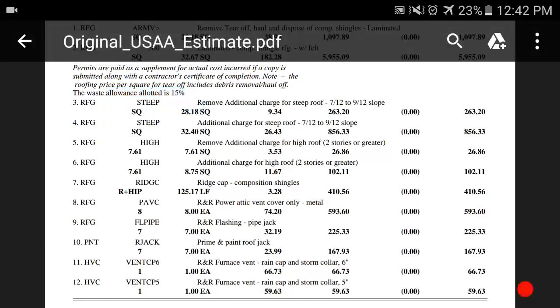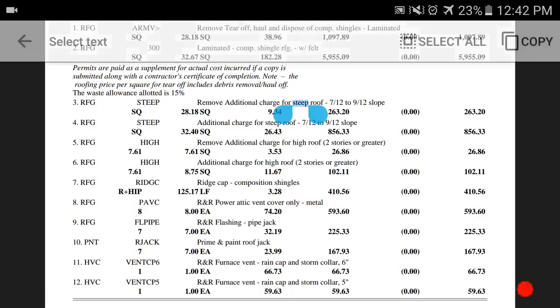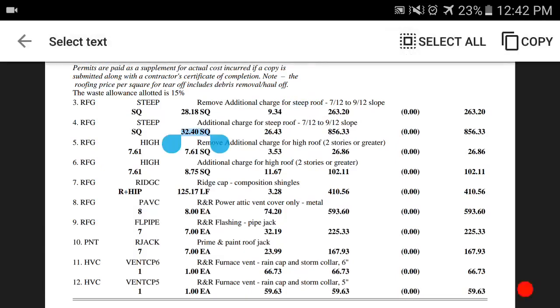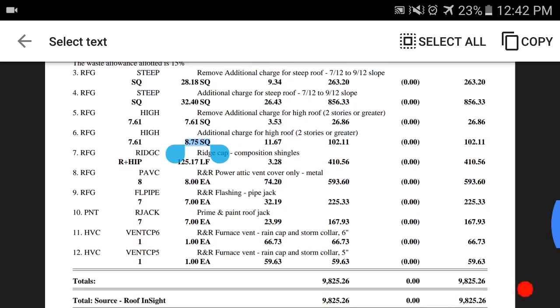And if you look, it says remove steep charge, right? And replace steep charge with waste. So remove 28 and replace with waste. Remove high charge, right? Replace high charge with waste, okay? Nobody asked him to do it that way. And so are we going to post his information all over social media and embarrass him because he's doing it the wrong way? No, he's doing it the right way.